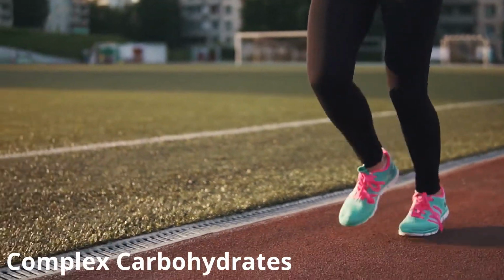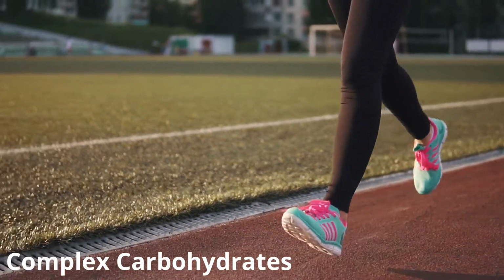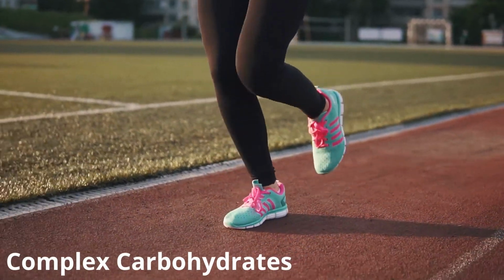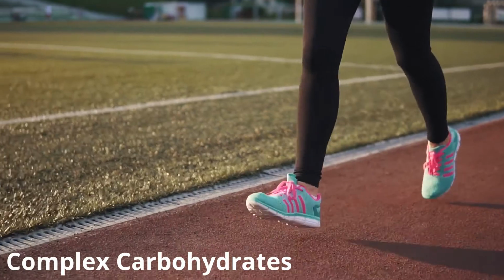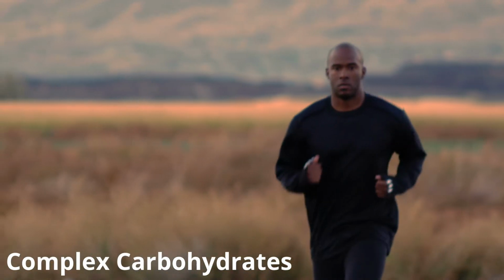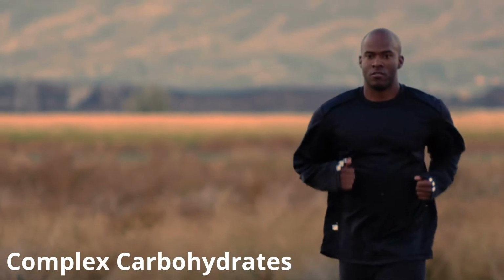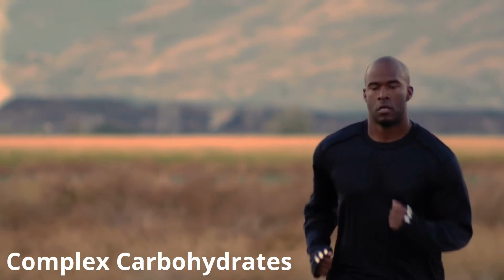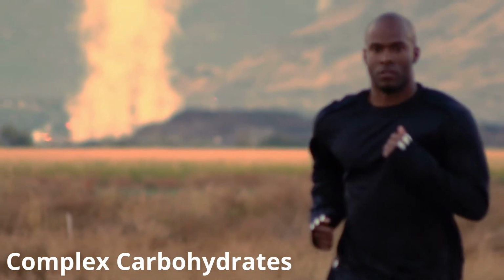Endurance athletes such as 5,000 meter runners or 10,000 meter runners will often take on lots of complex carbohydrates the night before a big race. And this is called carbohydrate loading. So by taking on lots of pasta or lots of rice, they are filling up their glycogen stores in their body, and they then know that during the 5,000 meter or the 10,000 meter race that they're going to have enough energy to complete the race without feeling fatigued.